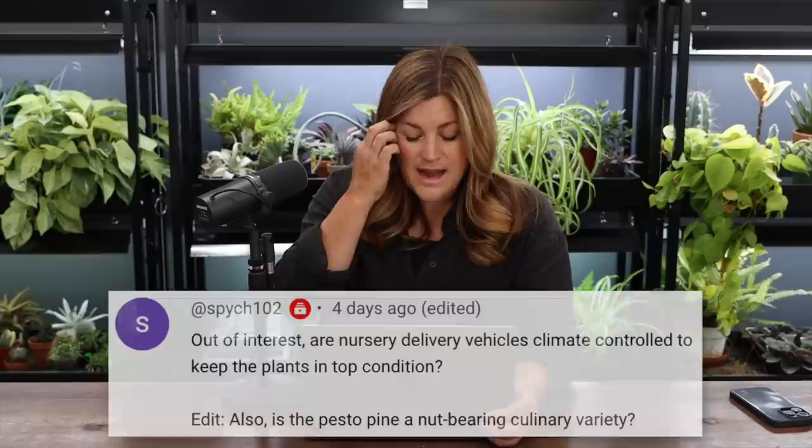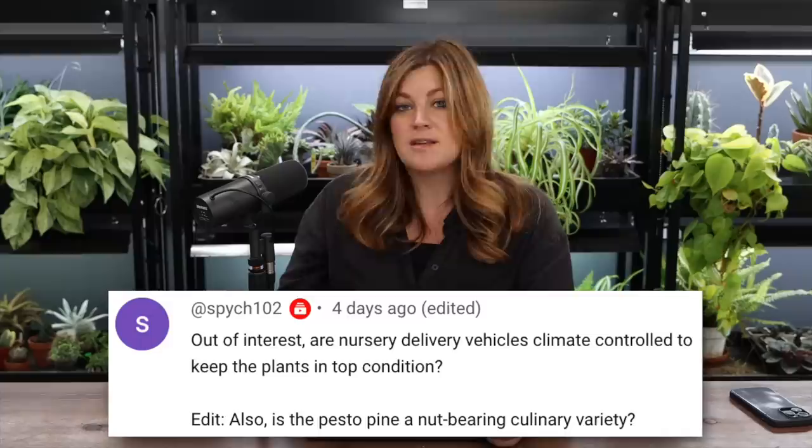How funny. Sykes said, out of interest, are nursery delivery vehicles climate controlled to keep the plants in top condition? Some of them are. Some of them aren't. I would say most are not. They're packed in there like sardines. They've got it down to a science. Occasionally my mom has rejected whole loads before. Like, I am not taking that. There's broken branches everywhere. You recuperate those plants on your time. But that's rare. And also, is the pesto pine a nut-bearing culinary variety?